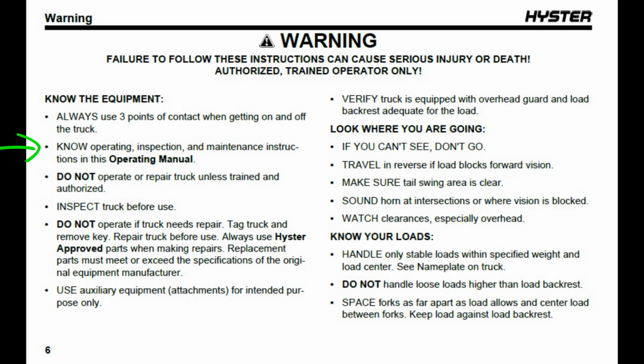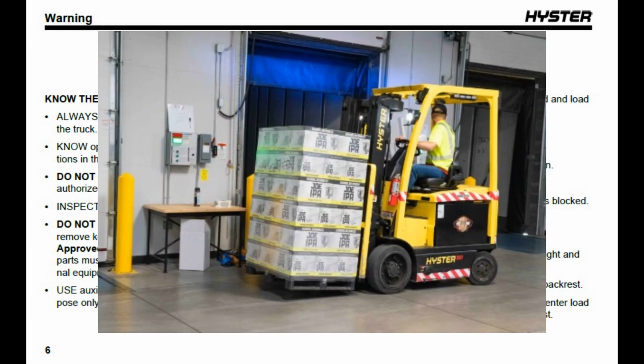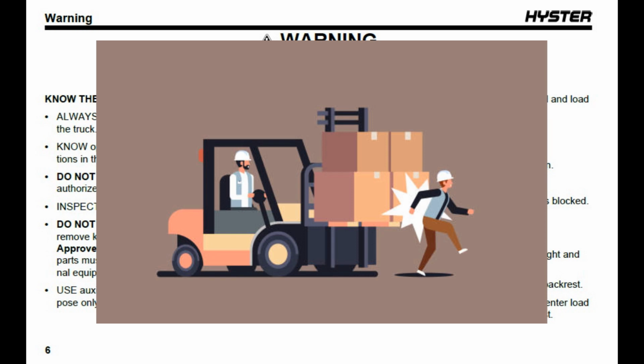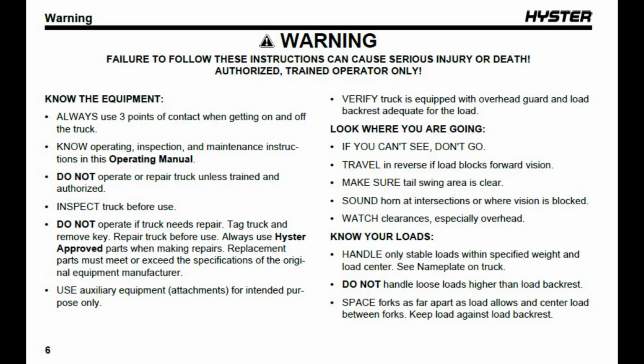You need to know the operations manual. Over here is one of the biggest violated things I've ever seen on forklifts across the entire nation. If you can't see, don't go. Travel in reverse if the load is blocking your forward vision. Literally, turn yourself around and drive in backwards. If you can't see where you're going, if you can't see around the load, either do that or get a wing walker, a ground guide, someone to walk not right next to your lift, but near you, and they can guide you. Either way, we don't just plow forward not being able to see.